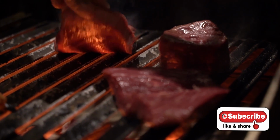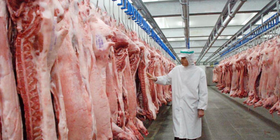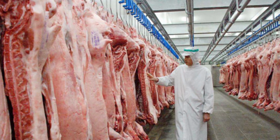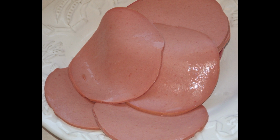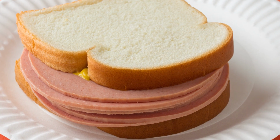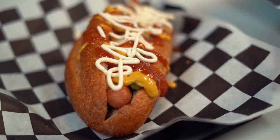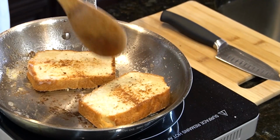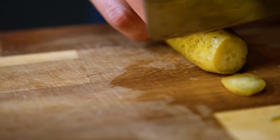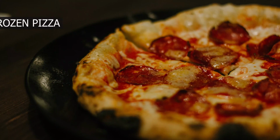Processed deli and lunch meats are often packed with sodium. That's because manufacturers cure, season, and preserve these meats with salt. According to the United States Department of Agriculture, USDA, database, just 2 slices of bologna contain 910 mg of sodium. 1 frankfurter, or hot dog, contains 567 mg. Adding other high-salt foods, such as bread, cheese, various condiments, and pickles, means that a sandwich can become loaded with sodium very easily.